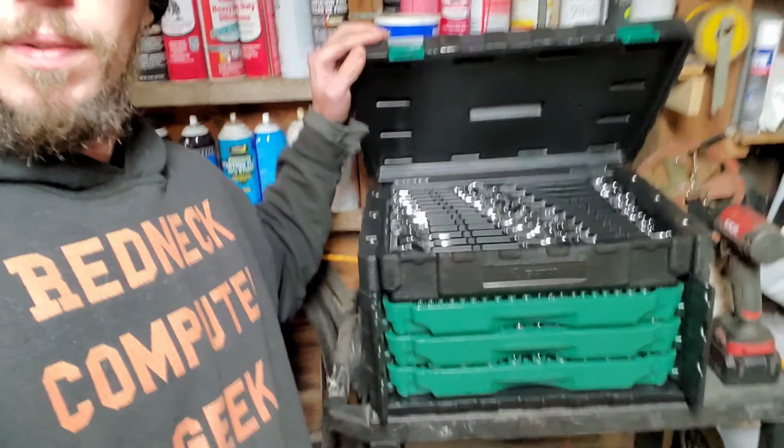But basically, I couldn't pass up $200 worth of sockets and tools, which basically puts me back to square even on what was stolen from me by high-quality people a few years ago. So it went on sale for like $200. So there goes another $200 out of the $1,000 fund.